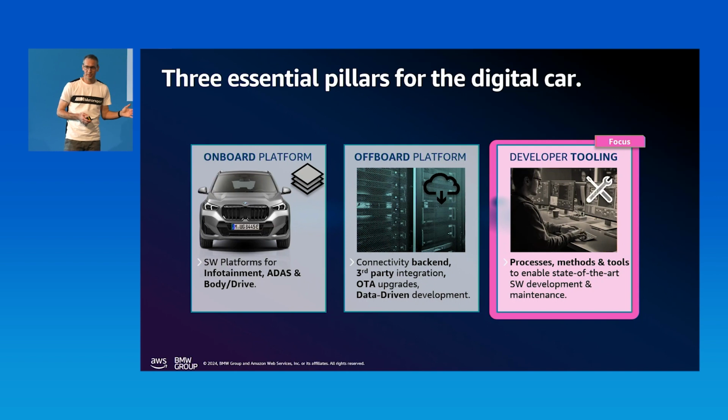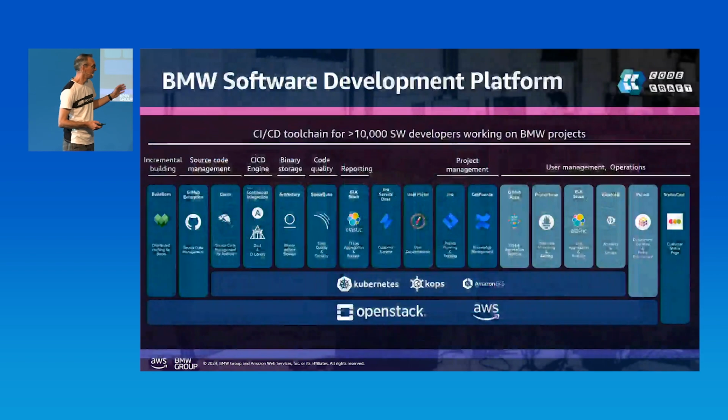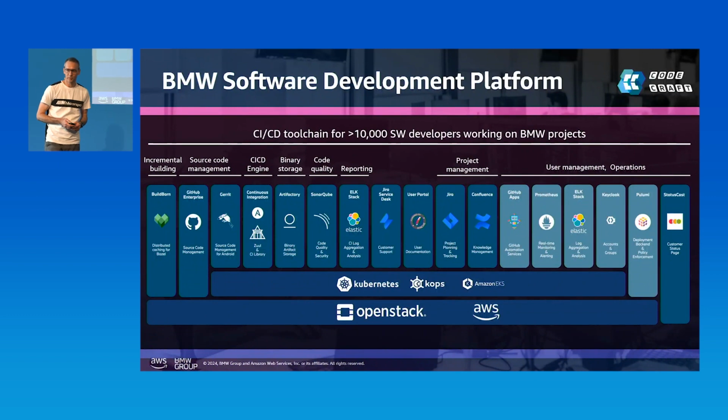And the third, which is normally not so much talked about, is the development tooling for that, and especially for the onboard platform, because that's more specific. And this is what we focus today, and where we saw this chart of the build nodes.